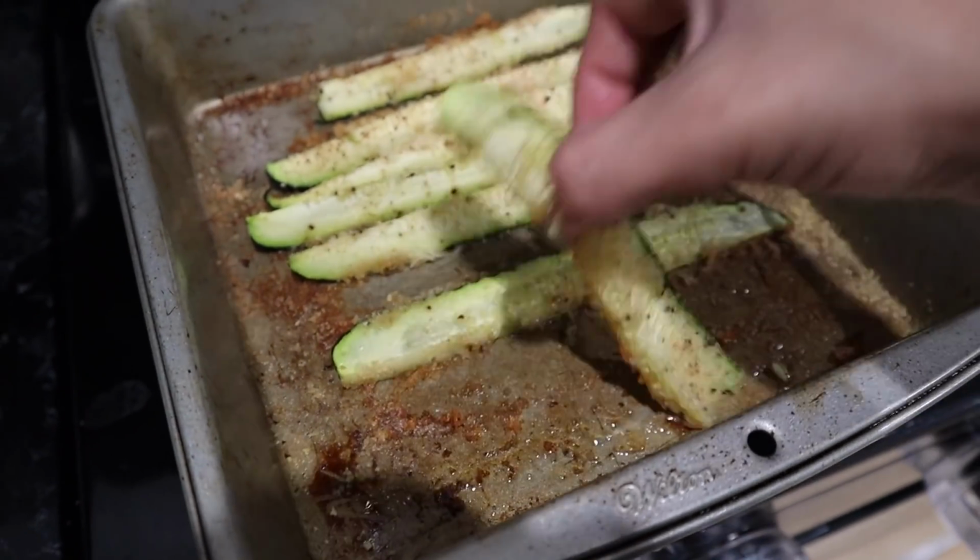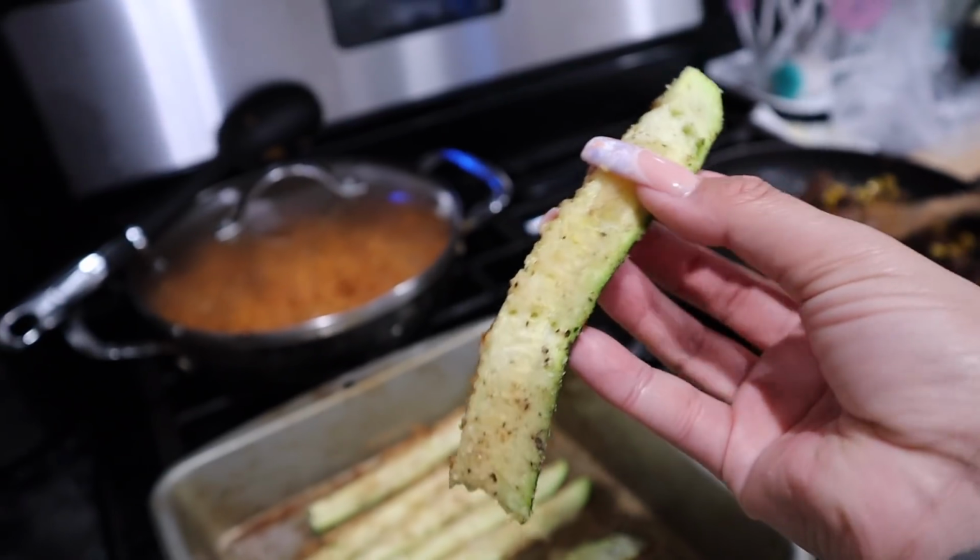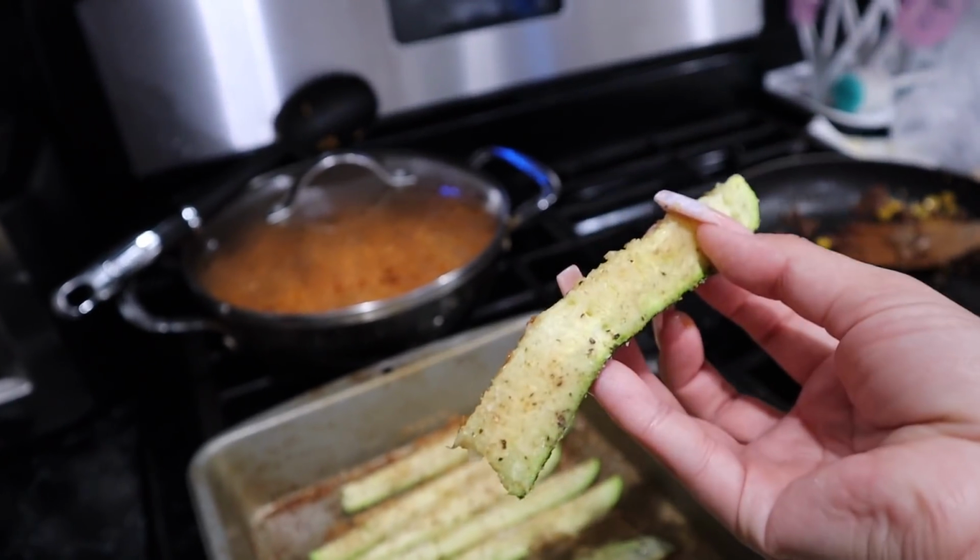Guys, I made some zucchini sticks with Parmesan and pepper. So fire.